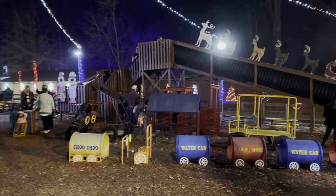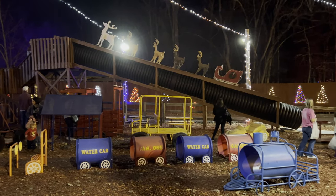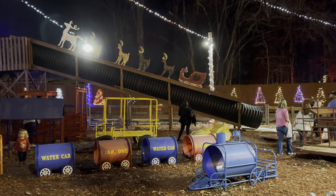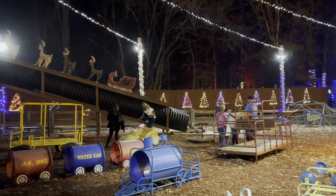All right, this place is a little bit empty, but it is super cool. This is the playground for McLaurin Farms right here. That is a 40-foot long slide, not tall. And they have a swing set right next to me.